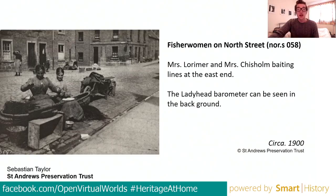One piece that stood out to me was this picture of the St. Andrews fisherwomen of 50 years ago. This is an excerpt from a newspaper clipping. Though the date of the newspaper clipping wasn't included with the image, you can kind of work backwards with years, which is going to be a recurring theme.